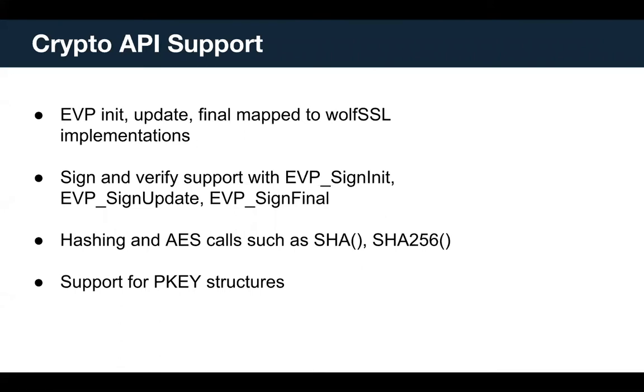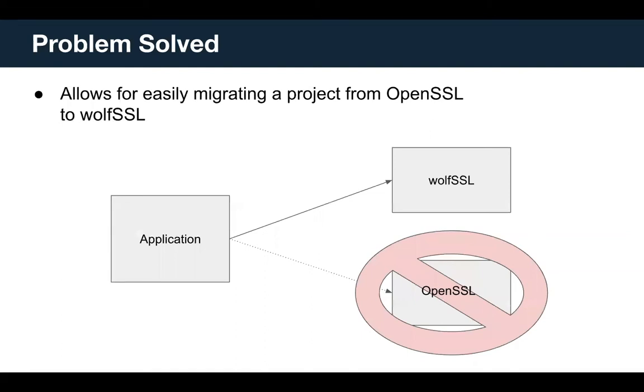The PKEY structures are supported to help with using the crypto, and we have the X509 API mapped to by the compatibility layer. This allows for loading in and working with keys using an unaltered application that was previously linked to OpenSSL. The problem that the compatibility layer solves is that, with all of these APIs and structures mapped, it allows for easily migrating from OpenSSL to wolfSSL. This is done by taking an unaltered application that was previously linked to OpenSSL and migrating it over to wolfSSL by only updating the link and include paths.